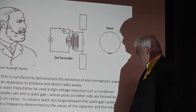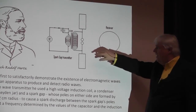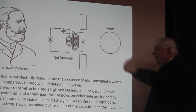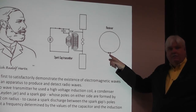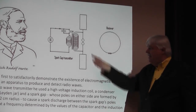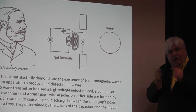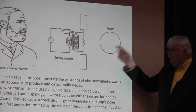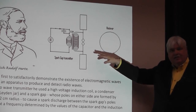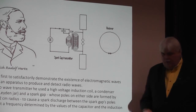But what he found was if you take this ring of wire or metal, when you were keying over here, you could hold this ring over here and sparks would jump between that point. So he demonstrated early radio transmission by this method. This would spark over here, and then he'd hold this ring in space, and it would spark. That was the first demonstration of practical power transmission or radio transmission, and that was done back in the 1890s by Hertz.